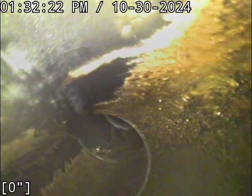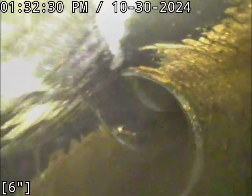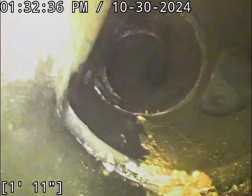Checking the overall condition and serviceability of the sanitary sewer line. So this is my second run to the line here. My last video file, it's raining so hard it glitched my monitor out with the water all over it. So we've got a belly here in the first 4 feet with about 1 inch of water. You've also got a couple joints that are out of whack.